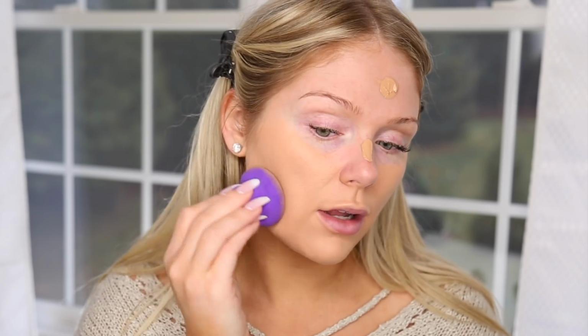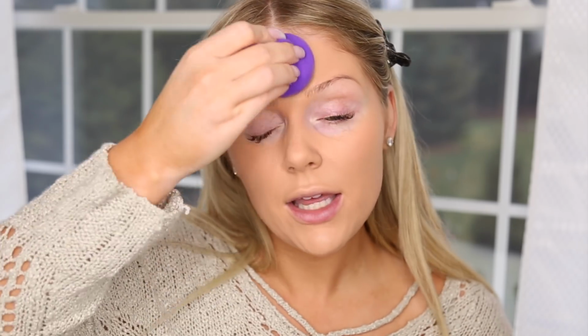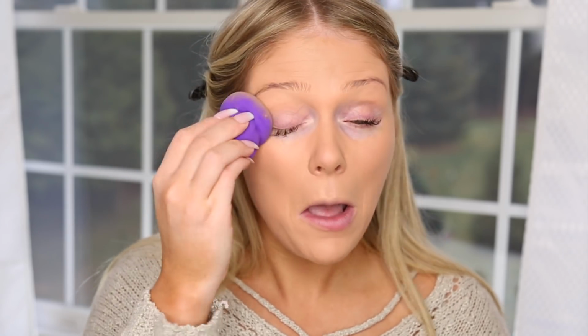It's actually giving me a relatively nice coverage too, so I can't complain about that. And the color isn't as off as I thought it was going to be, so I'm happy about that as well. And this blender sponge is working better than I expected. Better than the other ones that I've tried in the past, so I can't complain. I'll put it to you guys this way. This was $1, a beauty blender is $20, and a beauty blender is not 20 times better than this is. All right, so far I'm pretty dang impressed.